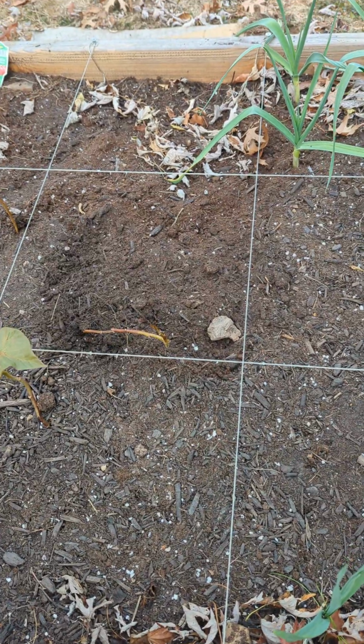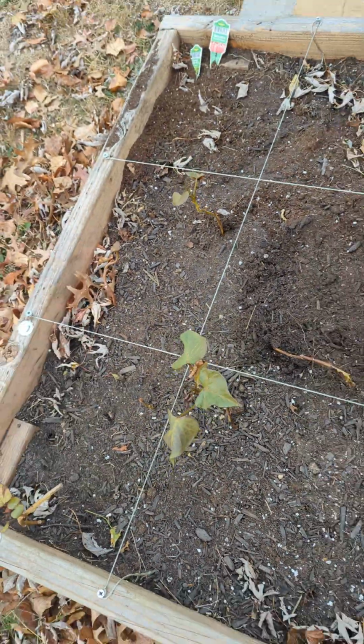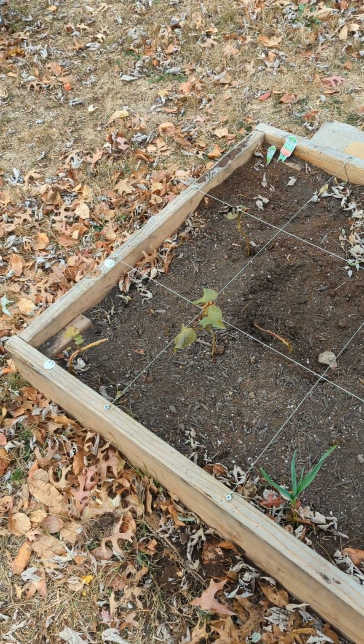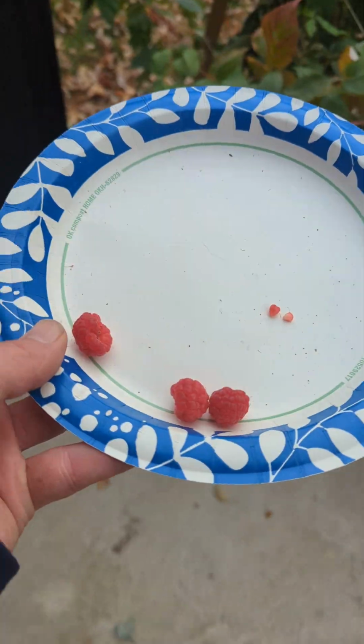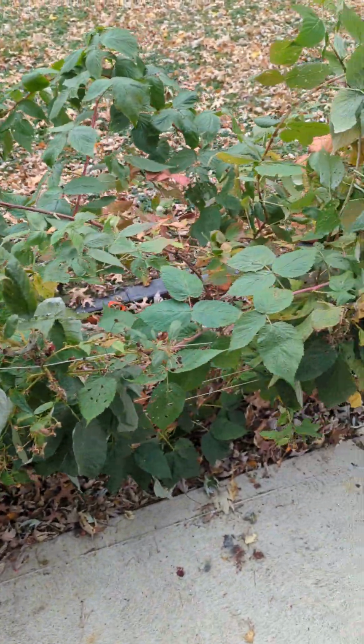I removed the peppers, so I got a couple grids left for peppers. There's some sweet potatoes still in here. We'll see what those are like before the end of this month. And then maybe take them out and just make this whole thing all garlic. Who knows?